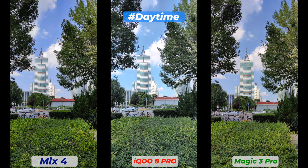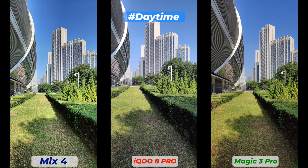Considering color rendition and exposure performance, I would go with iQOO 8 Pro. But I need to mention, these are the photos where we can find huge differences in performance. And in many other photos, all of these three smartphones performed very similarly, especially Xiaomi Mix 4 and Magic 3 Pro actually performed more consistently.